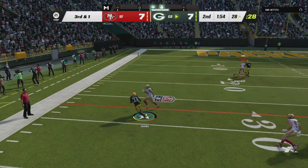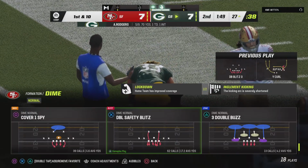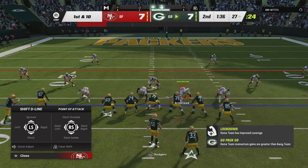Here's Rodgers to throw. This one swung out here to Jones. And he's going to have the Packers first down as they're able to convert, albeit not by much, on 3rd and a yard.